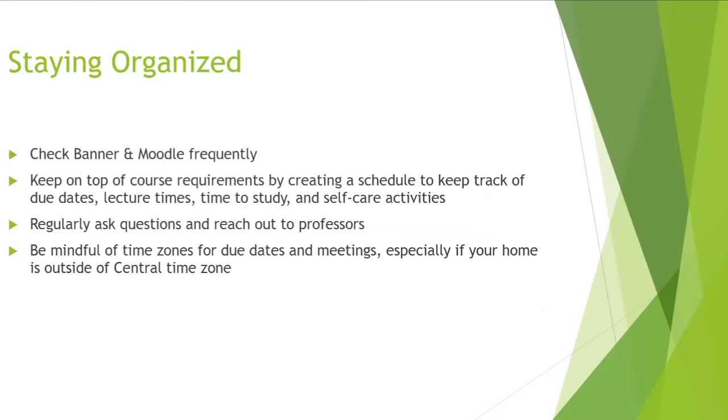So some ways to stay organized. Check Banner and Moodle frequently. You never know when your professor is going to change something on there, make an announcement. And I know sometimes you get an email when the teacher puts an announcement on there, but it doesn't always work. And so my advice is to go on there at least once a day and check and see if there are any changes.